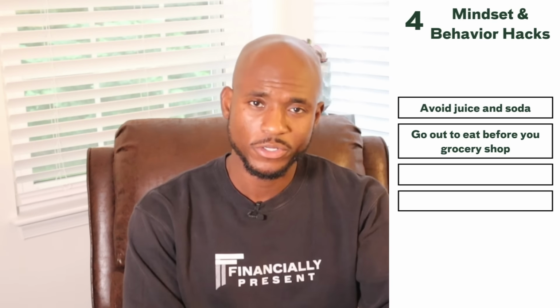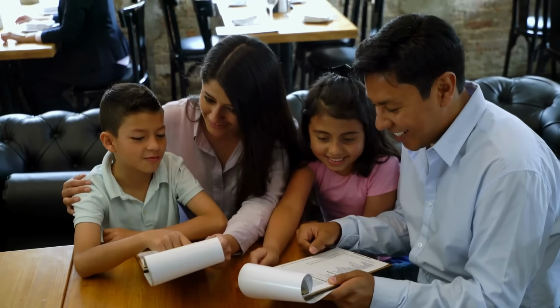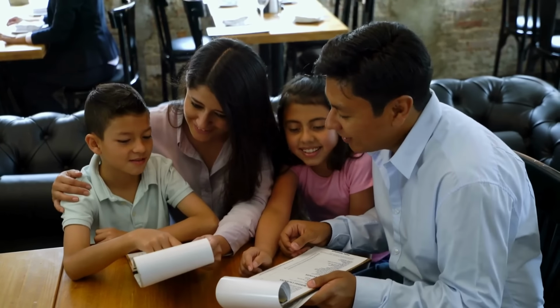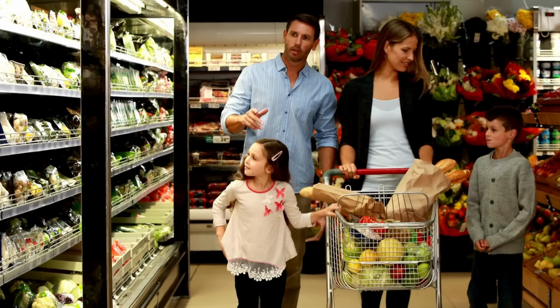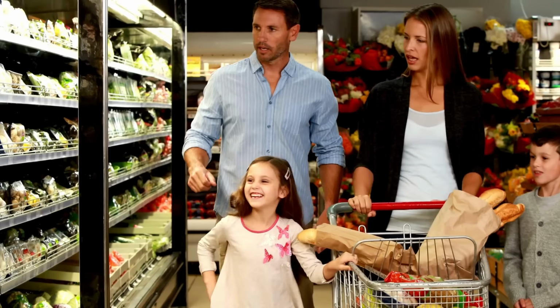Another hack is go out to eat before you grocery shop. And this could be your treat or your cheat meal, whatever you want to call it. It doesn't have to be a fancy meal, but it should be somewhere where you and your family enjoy it enough to the point that nobody is being driven by their cravings or their vices by the time they get into the grocery store. And if you aren't planning on going out to eat, that's perfectly fine too.